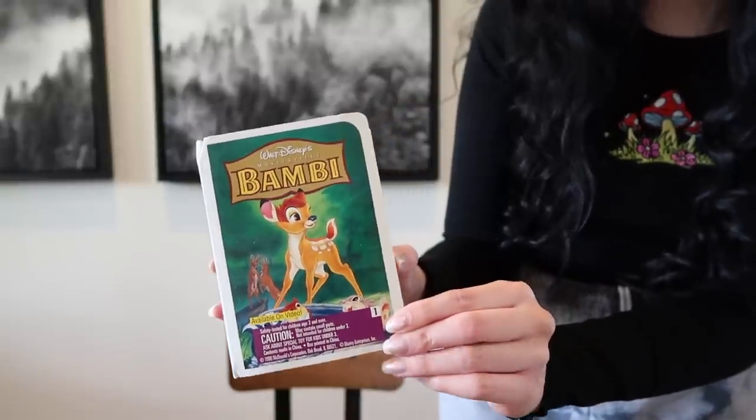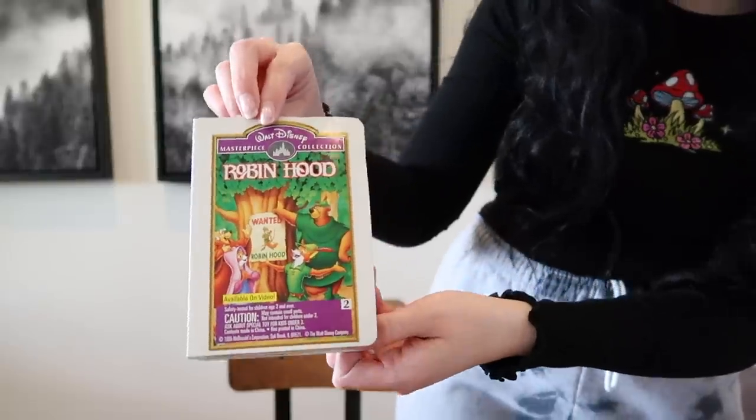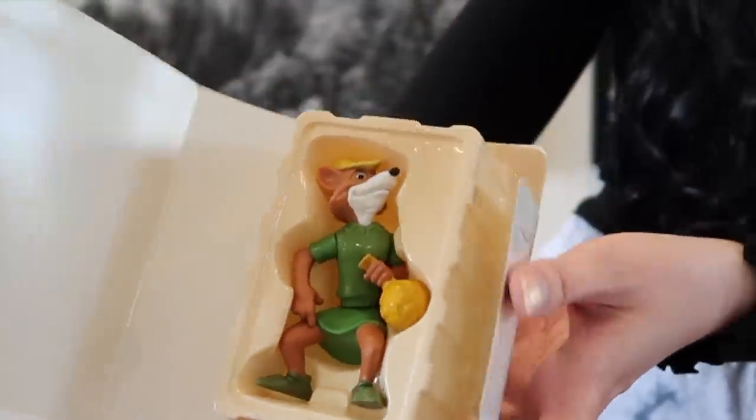Okay, and then we've got Bambi. Oh, and there's little Bambi. So cute, but this movie scarred me as a kid for sure. Okay, then we've got Robin Hood, and that's him inside. I think I only saw this movie maybe once or twice as a kid. I have no memory of it.